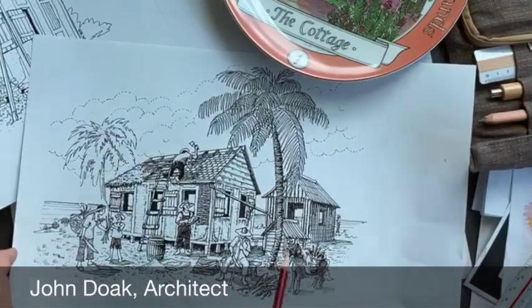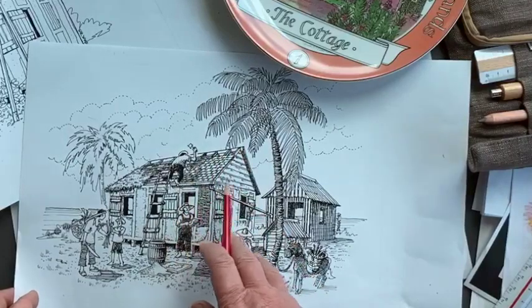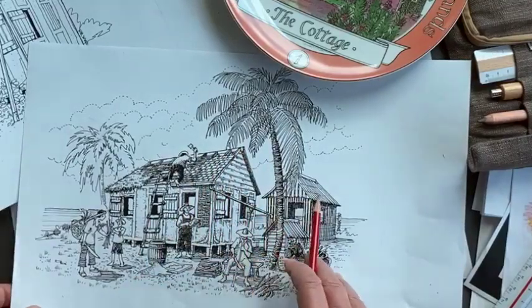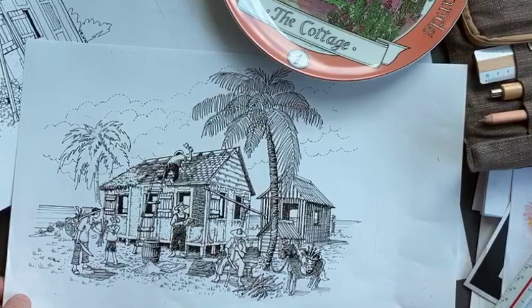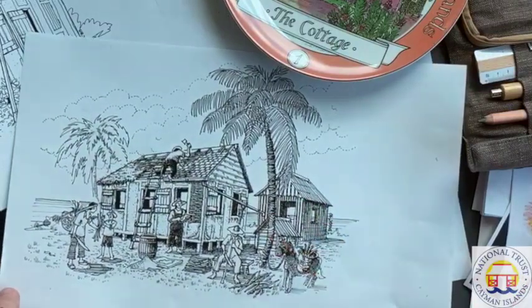The original cottages were thatch roofed and in later years became shingled roof, and then eventually in the 1900s corrugated zinc was used for the roofing.